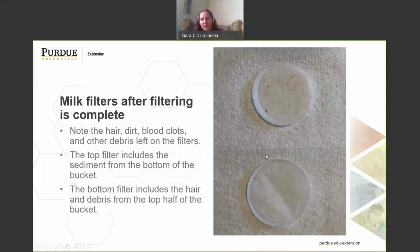Okay, so here we can take a close look at these two filters. The first filter that we used is the one on the bottom that has the hair in it. That's from the foam of the milk, the upper part of the milk. The hair tends to stick up in the foam and float in the upper part of the milk. The one on top is from the second pouring, where you got the bottom of the bucket. So here you have everything that sunk to the bottom of the milk.